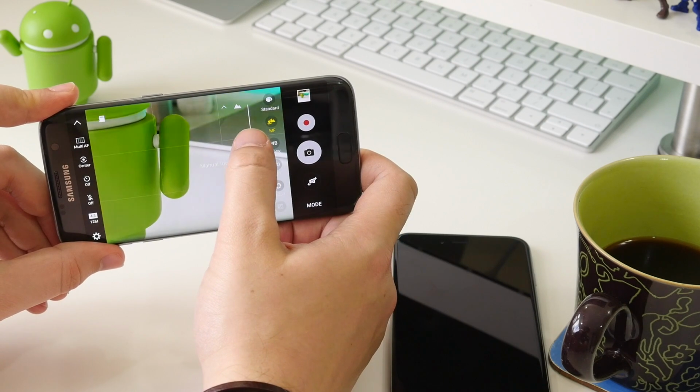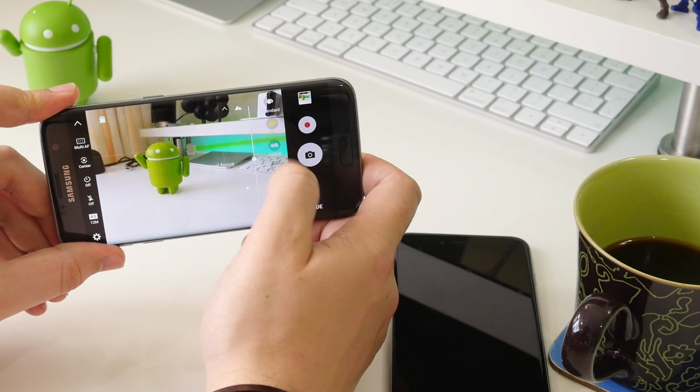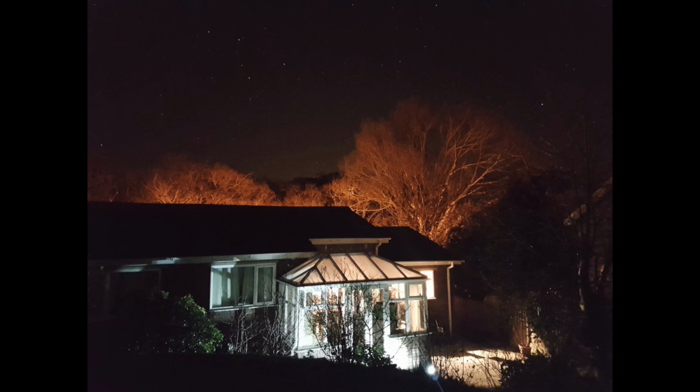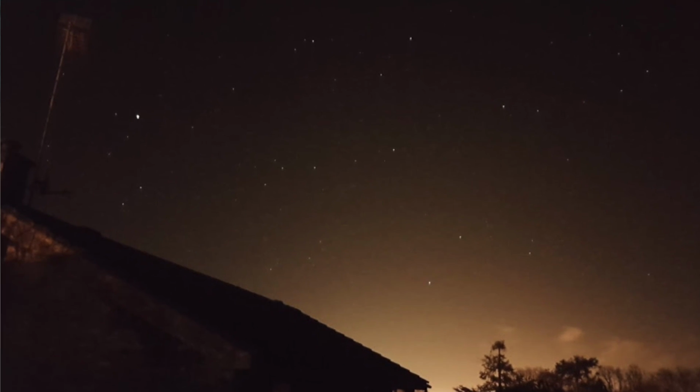Part of the Samsung's appeal for me is the Pro mode. It lets you adjust exposure, shutter speed, white balance and focus manually. Even pushing it to the extreme, taking long exposure shots at nighttime, it can create some nice images, although they do tend to get a little bit noisy in the dead of night.